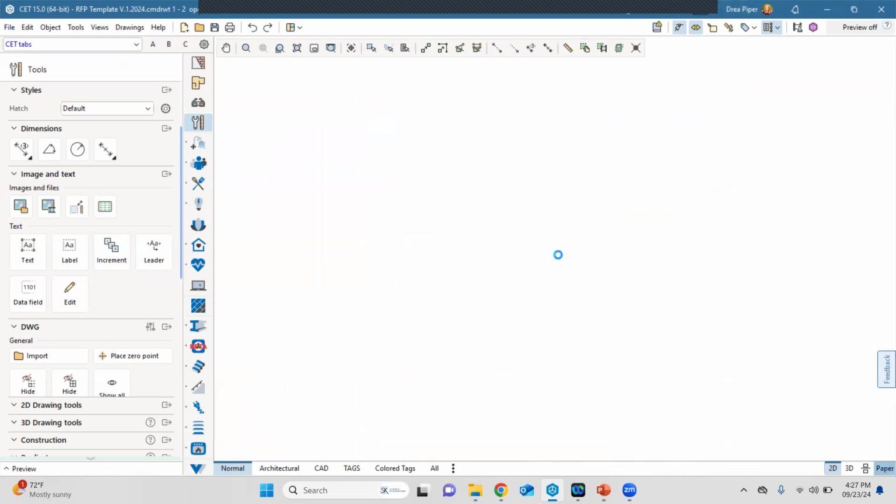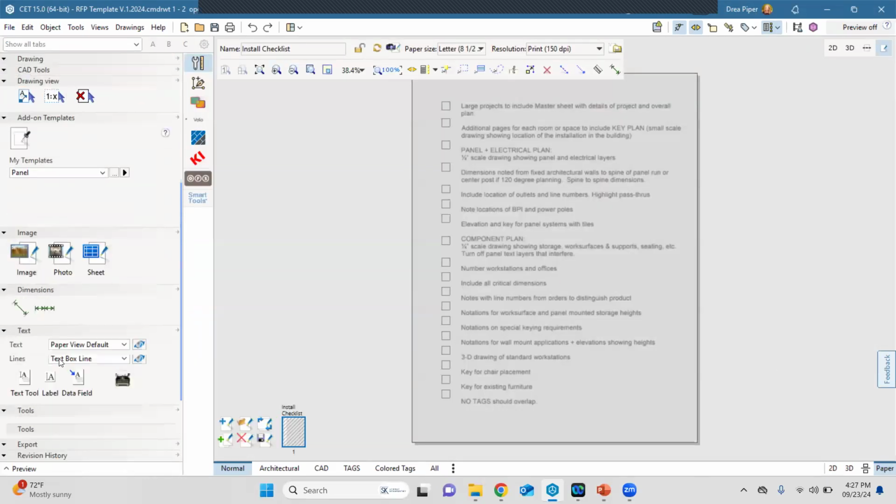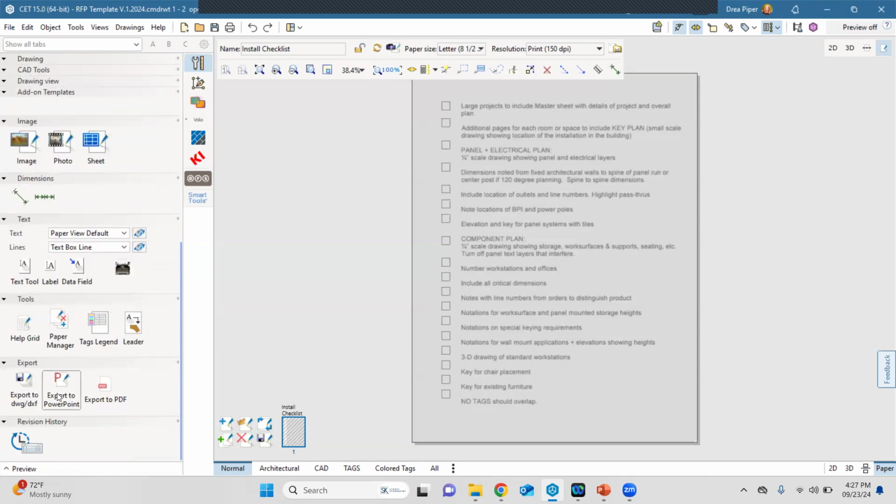Another helpful tip. So if you are a PowerPoint user for your bid proposal, if you go into paper, there is an export to PowerPoint tool here. So you can build up all of your papers here and then just simply export it to PowerPoint and they will automatically be there and you can insert those into your proposal.